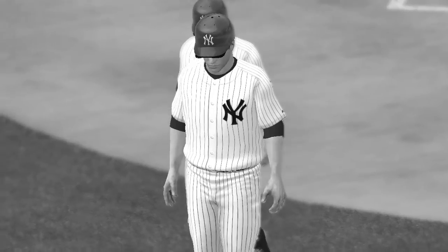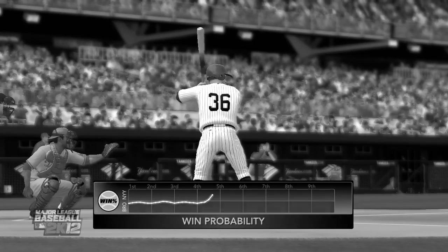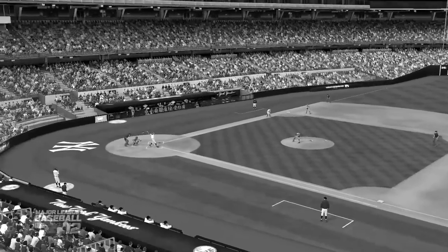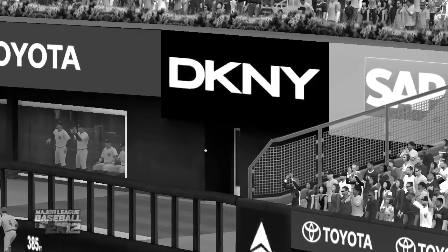So 2-run score on the long ball. The graph tells the story. Take a look at the win expectancy chart. Gary looked like he was sitting on that pitch. He got it and drove it out of the park. What they're going to want to do in this ball game now is take advantage of that and build that momentum up. Well, they need to still be aggressive out there and go right after him.